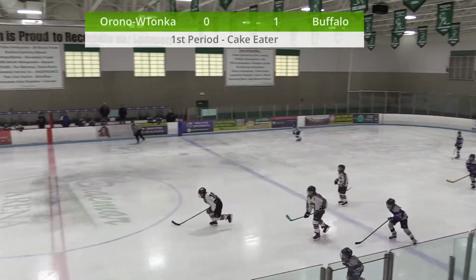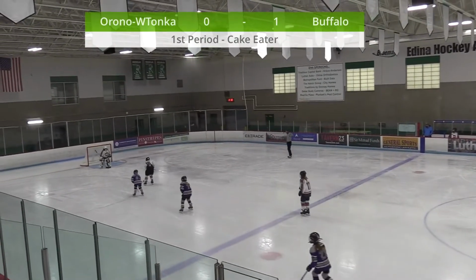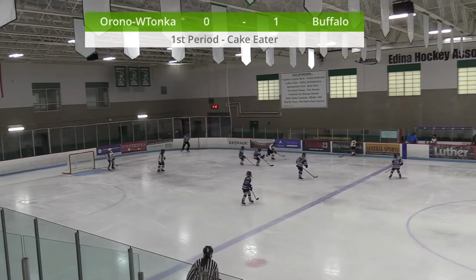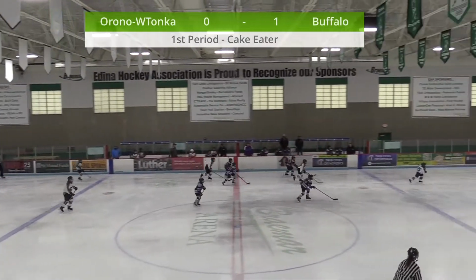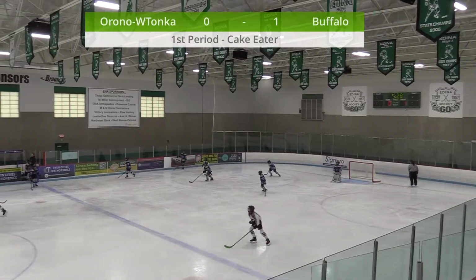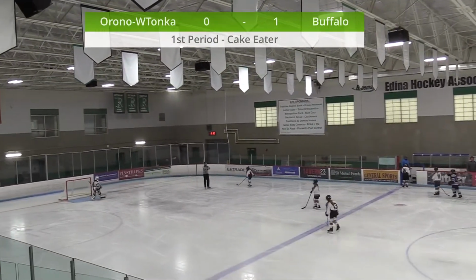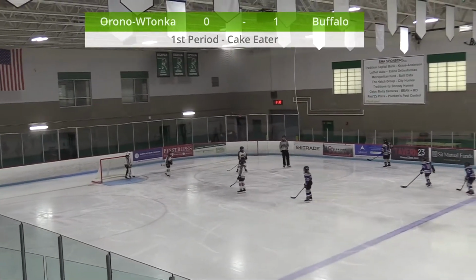Now cleared all the way through again by the Bison. It will go on goal, so no icing. As the Warriors back to pick it up. And back the other way through and into the neutral zone is Delaney Feggers, and she'll play it in deep to the Buffalo zone for an icing. A face-off deep in the Orono West Tonka zone. 5:28 to go in the first period. 1-0 Buffalo with an early lead.